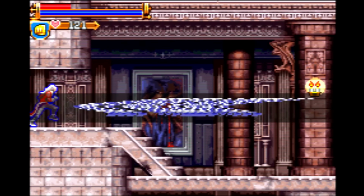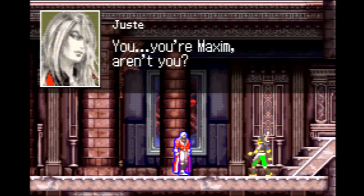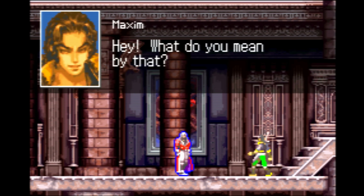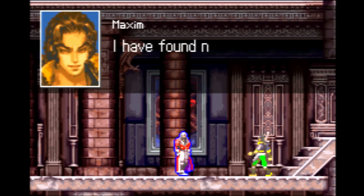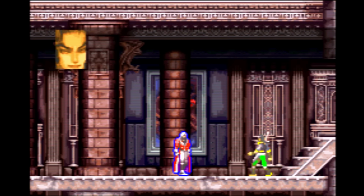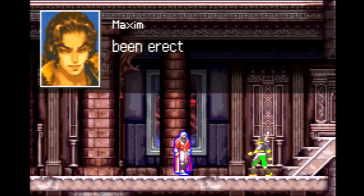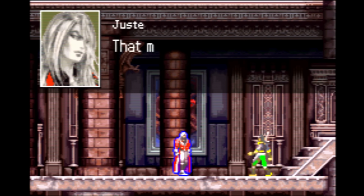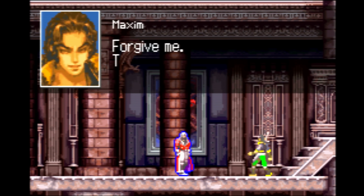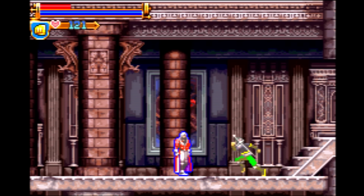It took me to the Sky Walkway and Maxim again. This time he's being friendly and is even confused at Juiced in his line of questioning. But it looks like his memory is slowly coming back. And Maxim does confirm that Liddy is here in the castle somewhere. He then talks about how he felt like he was getting left behind after Juice gained his proper title of Vampire Hunter. He then explains that he found and brought back Dracula's remains to this place, and that everything going on so far seems to be his fault. They part ways again, and it's back to business as usual.